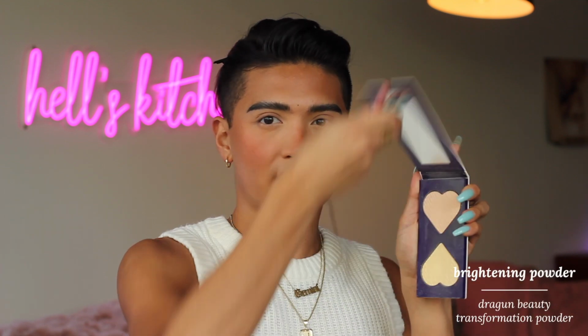And I'm gonna go in with a powder blush. Then I like to take my Nikita Dragon Transformation Powder, and I just use both colors, and I just start by cutting out the nose contour. And then I will just push that to further brighten the under eyes. Okay, so let's move on to eyes.